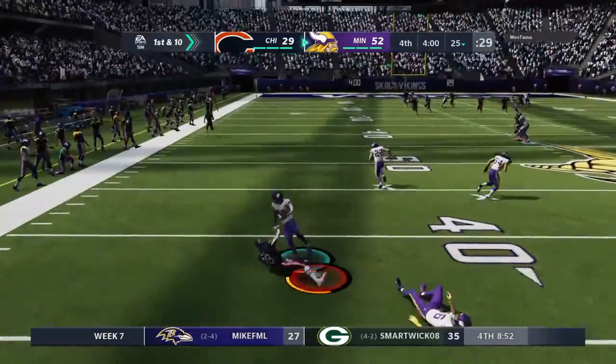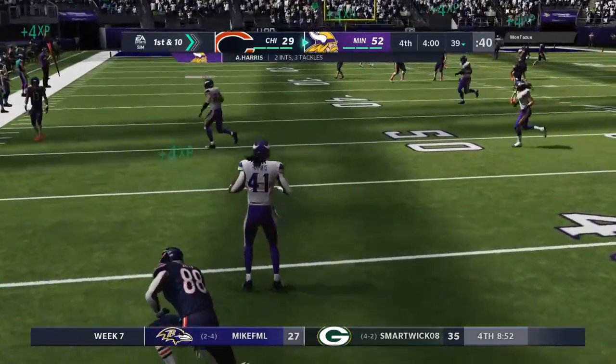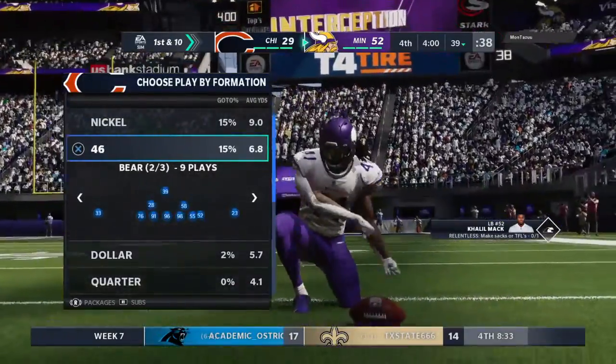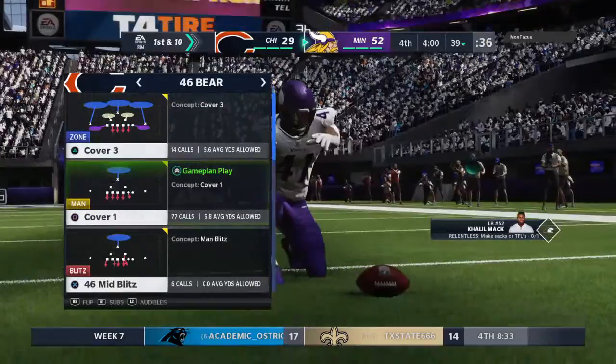And now here's another interception. Picked up by Anthony Harris. And his guys are going to take over at the 39-yard line.